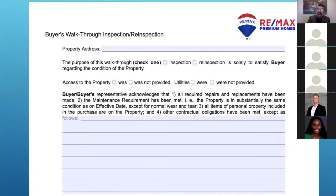So if the buyer in the future said, well, there's something wrong with the property that we didn't see on the walkthrough, you are not gonna be responsible for that because the buyer signed. And let me tell you, I've seen a lot of agents that they go to walkthrough and they don't take the walkthrough disclosure, okay? So put this also in your package.